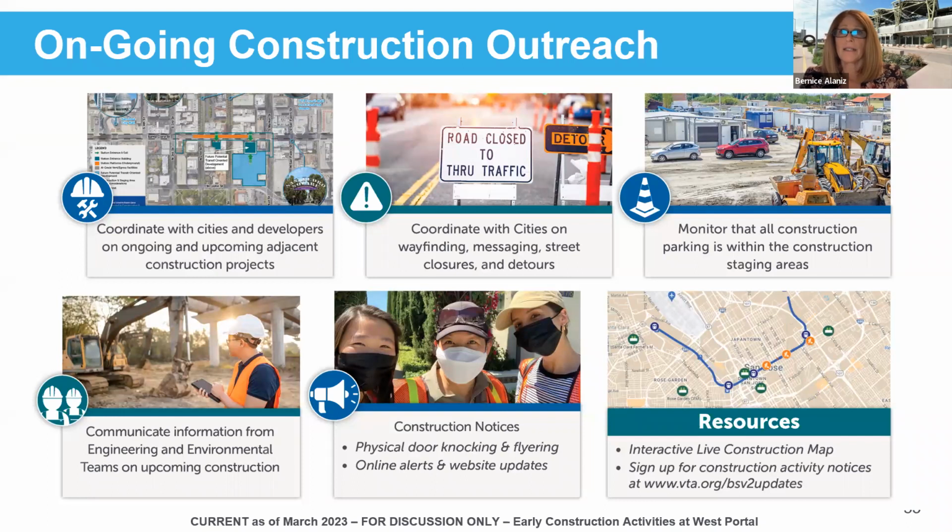We communicate information from the engineering and environmental teams on the upcoming construction. We have a very comprehensive construction live activities map that we're getting ready to launch that will track all of the construction activities by location. It'll be on our VTA website.